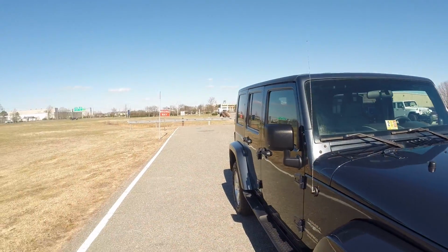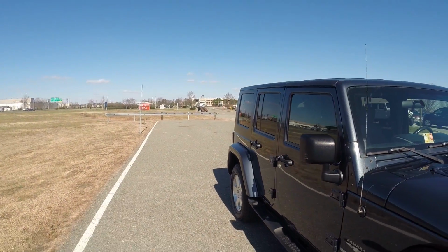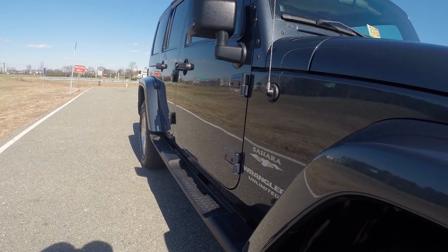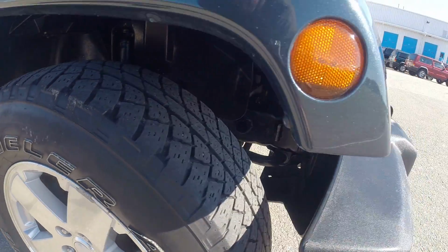Alright, we're going to go up and down the passenger side just like we did the driver's. No surprises here. Absolutely clean. No issues.